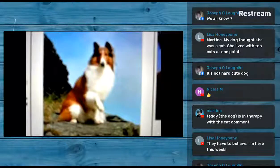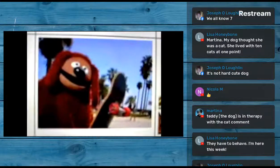Anyone getting into any arguments about this? Lisa says, Martina, my dog thought she was a cat. She lived with 10 cats at one point. Yeah, when we had our old Sheltie, she would only eat cat food, the posh stuff. Do you know what I mean? She wouldn't eat the dog food. Very weird. Right, okay, so that's number 7. Number 8. They can be quite fussy, dogs. Very fussy eaters.